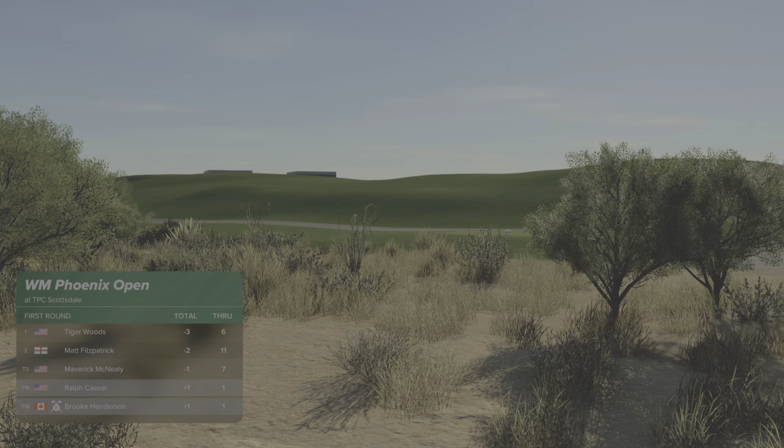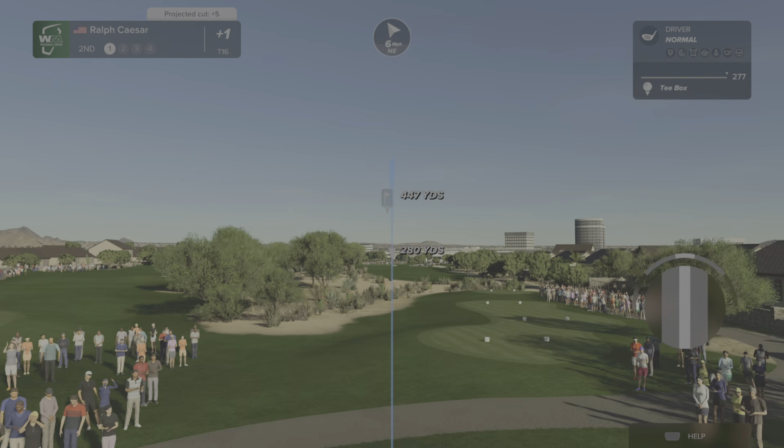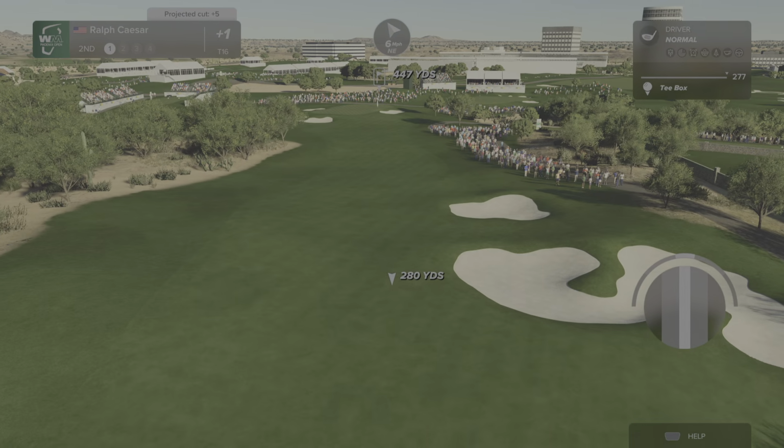Facing early adversity there after opening up with a bogey. Yeah, well, you're used to making bogeys a lot, Luke. This player is not. I think that there'll be birdies to come, no doubt about it.